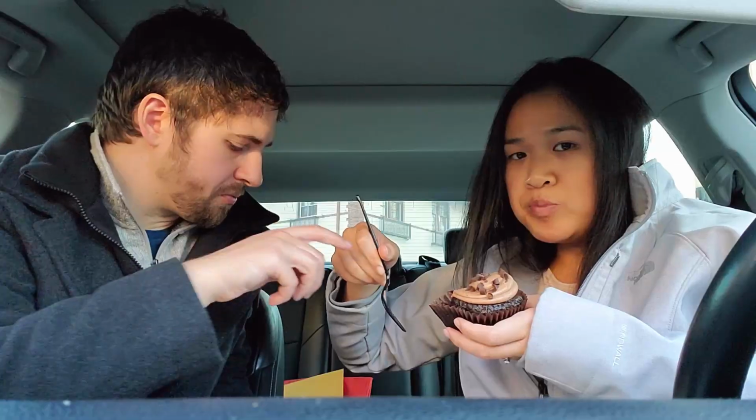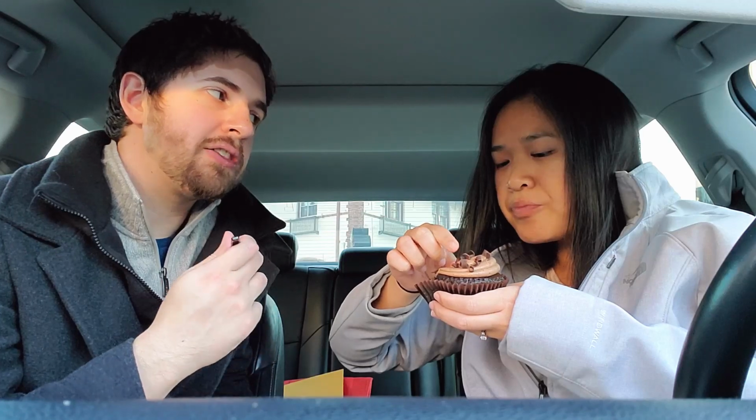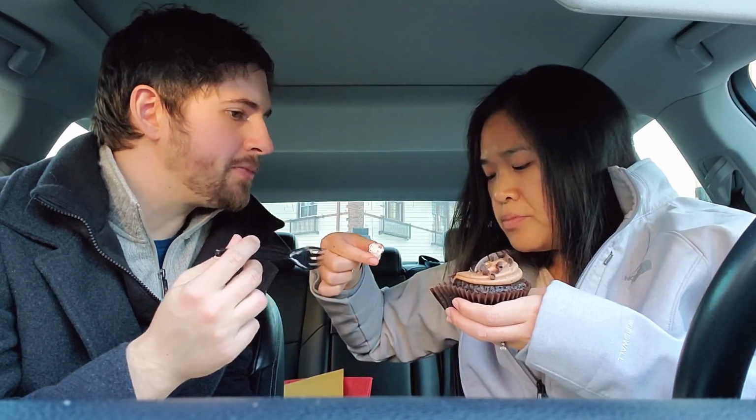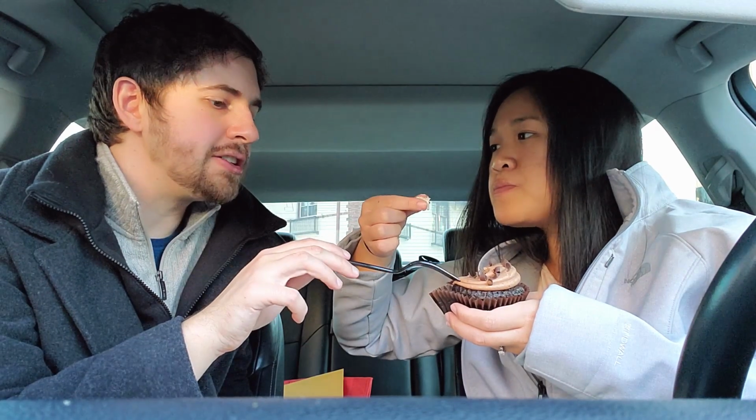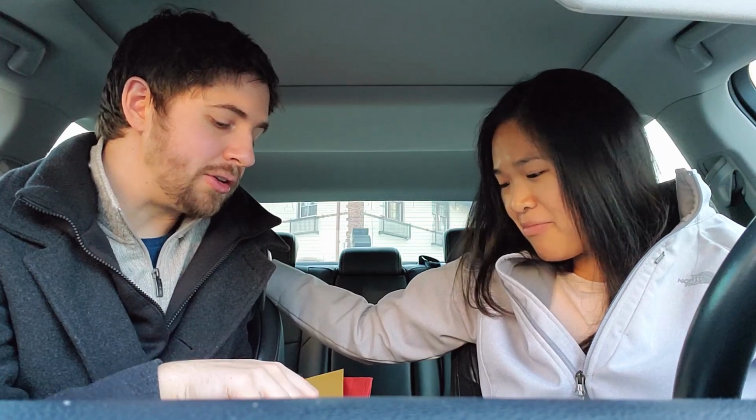Can I try this real quick? I do like that vanilla because it's a little saltier, a little brighter, a little sharper. It's a nice contrast. This is nice and indulgent. It's really good frosting. I like the chocolate on top. You like the vanilla better? I'm a little torn about whether or not I like the vanilla better. I think I would have to eat a bunch to figure it out, and I feel like I will absolutely be sick if I eat another bite of cupcake.